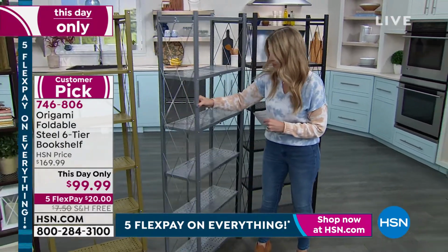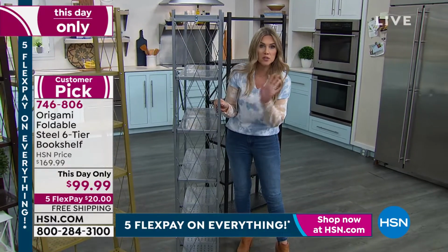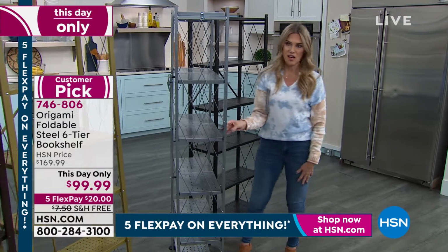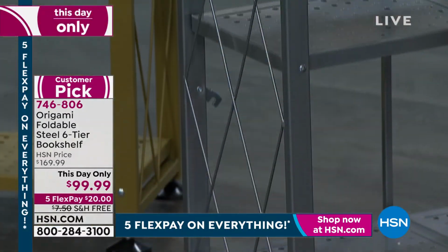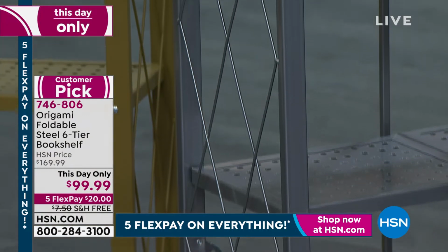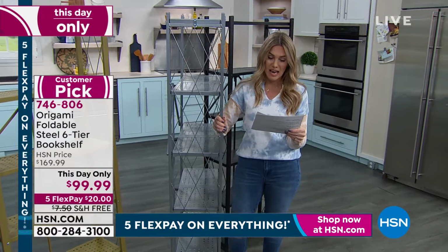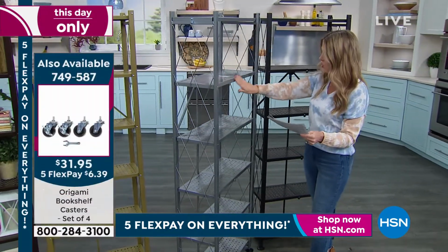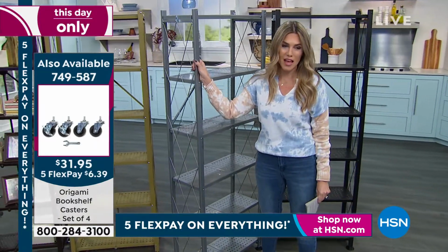Because let me show you this. I'm gonna turn this to the side. It has self-leveling feet, so this one doesn't have wheels, although we do have wheels available, because it's meant to be a fixed space. But look at that lattice design. Is that not that beautiful diamond, geometric, vertical? Oh, so good. All right, the height on this one is about 65 inches. It's about 10 inches in depth, and then 24 inches in length. So super excited, and yes, you can get wheels for them if you would like.